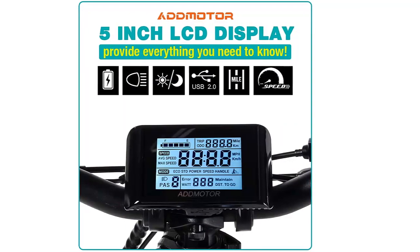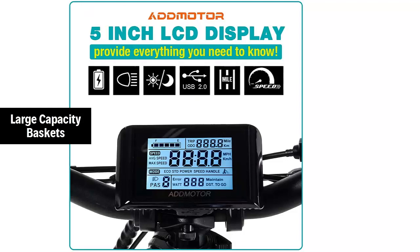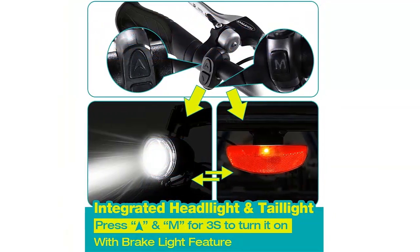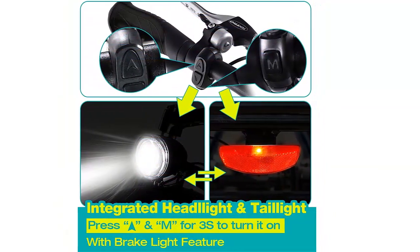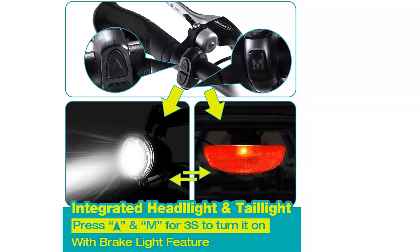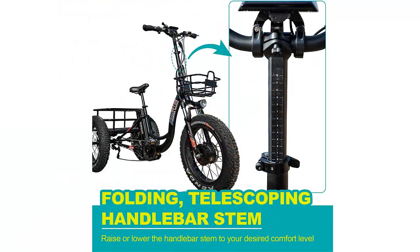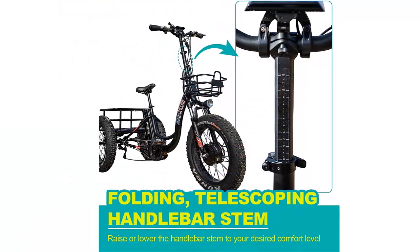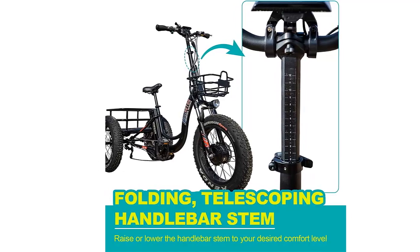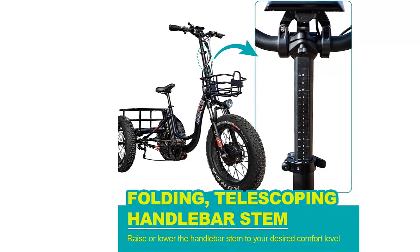Electric bicycle, 350 pounds. Large capacity baskets. Addmotor electric trike has a front basket and a large rear basket. Load up the convenient basket with groceries, supplies, or whatever suits your daily shopping while staying in shape. Comfortable and easy to assemble. Kenda fat tires provide great traction and comfort along with a spring suspension fork. Enjoy riding comfortably around town, the beach, or just an afternoon cruise.